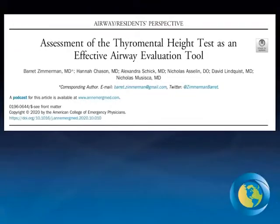Okay, the third contender is assessment of the thyromental height test as an effective airway evaluation tool. And this was a great little paper. It was really more of a review than it was a research paper. But it was interesting because we have lots of bedside assessment tools and mnemonics to assess for airway difficulty. We have the LEMON law, we have the HEAVEN rule. There are a lot of these things out there.